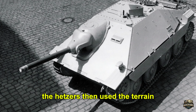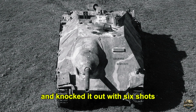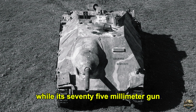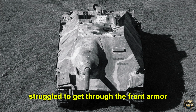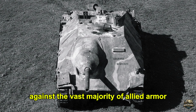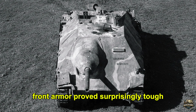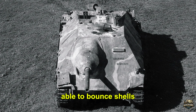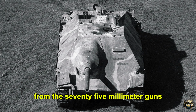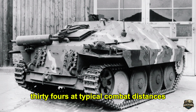The Hetzers then used the terrain to get to the flank of the heavy tank and knocked it out with 6 shots. While its 75mm gun struggled to get through the front armor of the heaviest Soviet tanks, like that JS-2, it was deadly against the vast majority of Allied armor it came up against. And its own sloped front armor proved surprisingly tough, able to bounce shells from the 75mm guns on American Shermans and the 76mm guns on Soviet T-34s at typical combat distances.